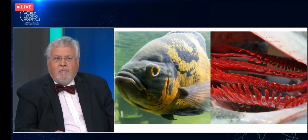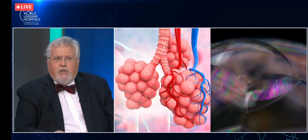The problem is, as human beings emerged, or as mammals emerged from the oceans and began to breathe air on land, we had a problem. And the problem is that thing that we call the atmosphere is actually a mixture of gases that are quite toxic to the lining of the gill, the lining of the respiratory epithelium.